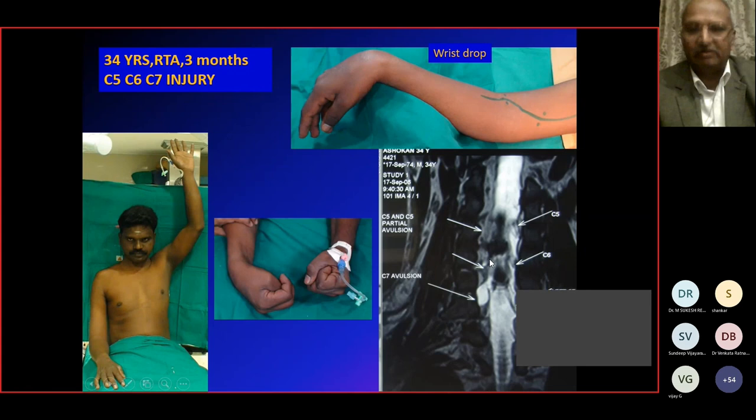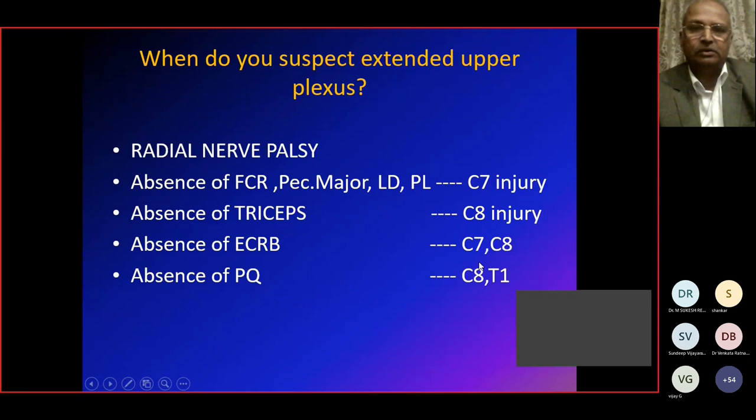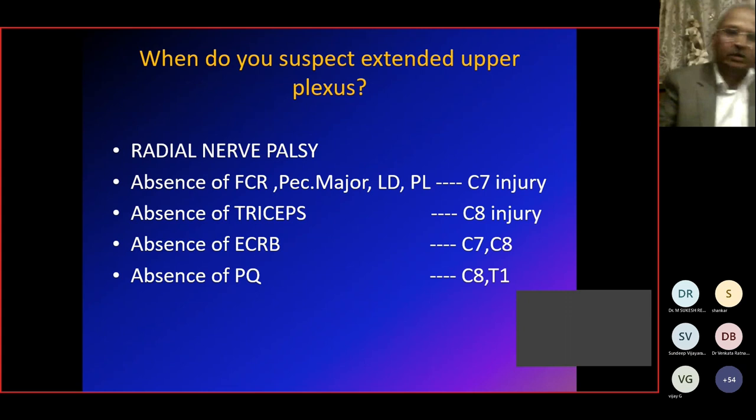That means you cannot rely on these roots. You have to do only a nerve crossing. So when do you suspect extended palsy? Whenever there is a radial nerve palsy, whenever there is an absence of FCR, pectoralis major, LD, or palmaris longus, whenever there is absence of triceps, ECR, or pronator quadratus. When these things are absent, you have to suspect extended palsy.